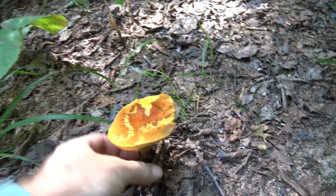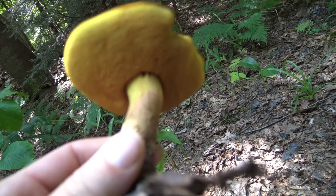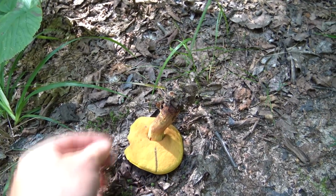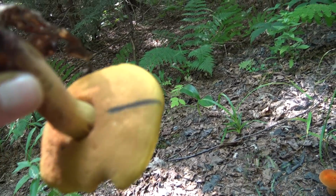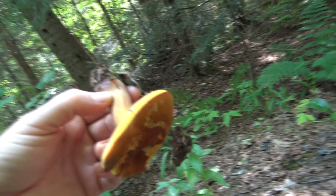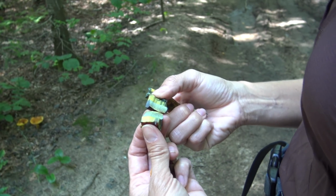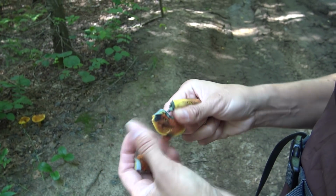There's a whole line of these along the road here. Some kind of a bolete with an orangey cap, yellow underneath. Ooh, very quickly blue staining. Maybe they're the same ones that we already picked, but these ones are bigger. Or maybe they're a different blue staining one. Pretty quick reaction. The cap is very mild to taste though.